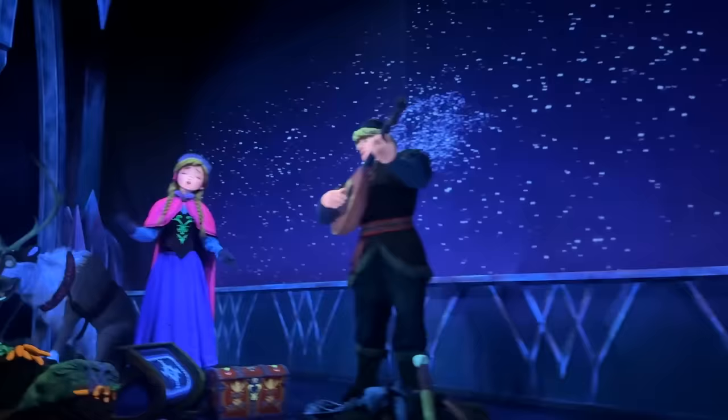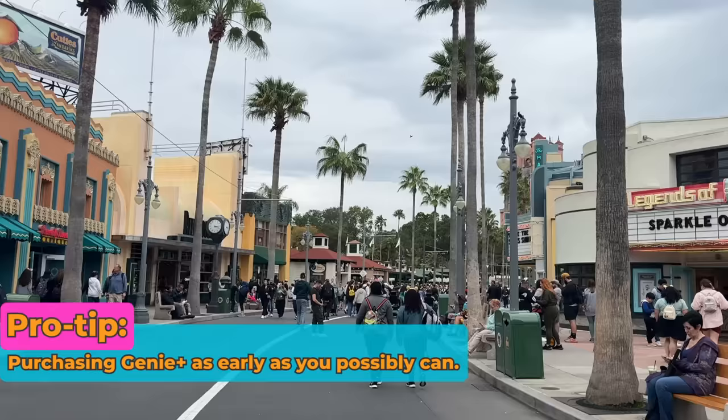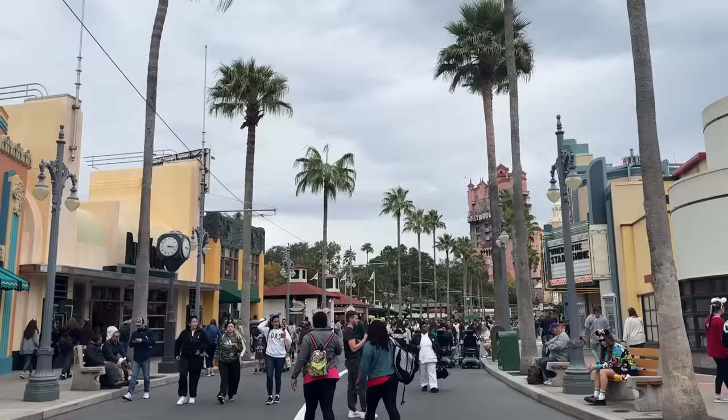Which leads me to my first tip. Make sure if you're interested in purchasing Genie Plus that you do it as early as you possibly can, because some people think, oh, I'll just wait and see how busy the park is and I'll buy it when I get there. That quite literally might not be an option. And if you do that, you're not using the system very well and you're wasting money.